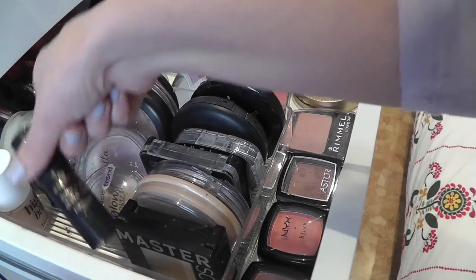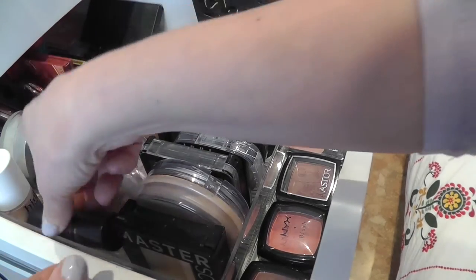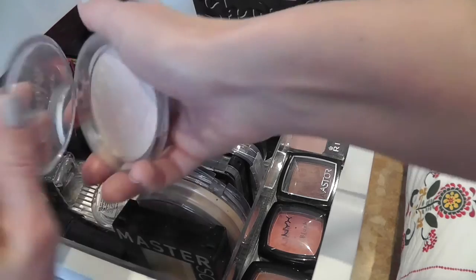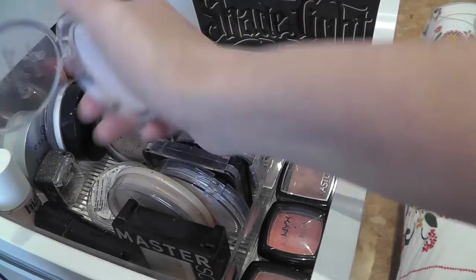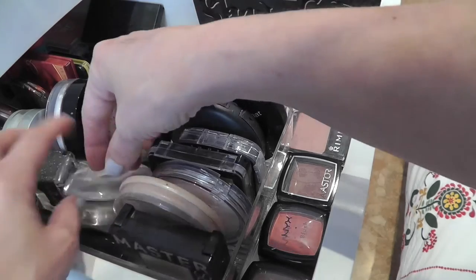Moving on to highlighters, I have Essence Lights of Orient, which is the champagne one. Another Essence So Glow. It's another champagne-y shade. This is a rosy, almost white highlighter. Let me swatch it for you in here. As you can see, it's really potent. From Essence, this was from the Cinderella collection.